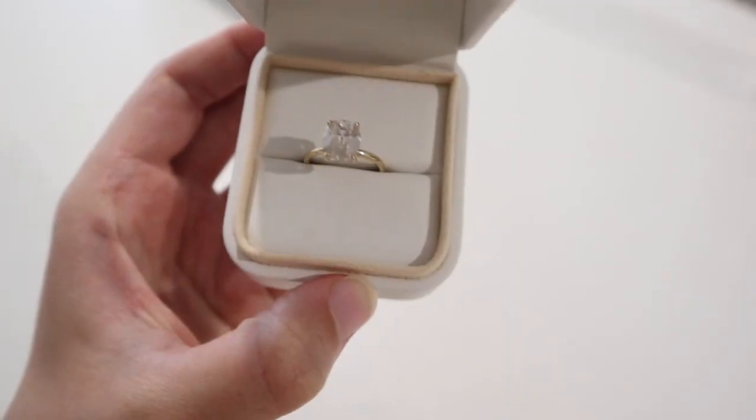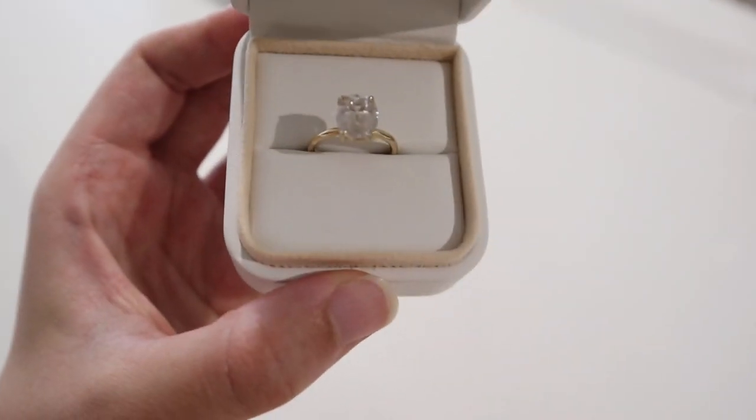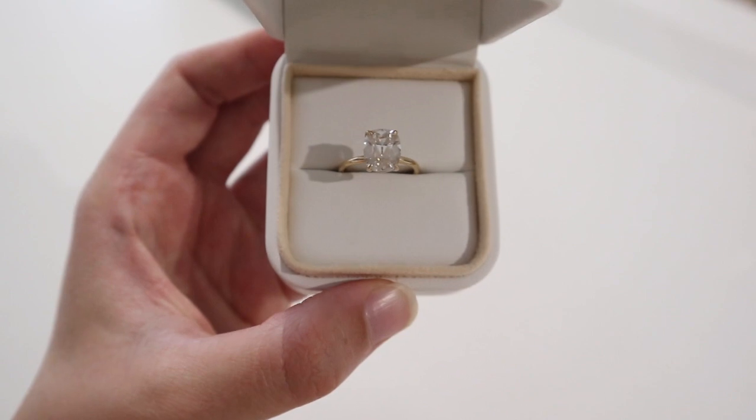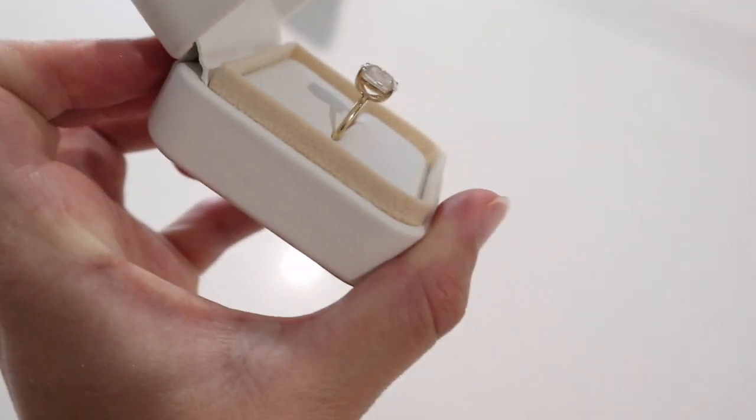an old mine cut. If you haven't heard of an old mine cut before, it's basically the olden days way that they used to cut diamonds. They used to do it by hand, so the facets in the gemstone are quite larger in comparison to a modern day cut, which is a brilliant cut or a crushed ice. I just felt like everything that I picked for this engagement ring complemented each other.